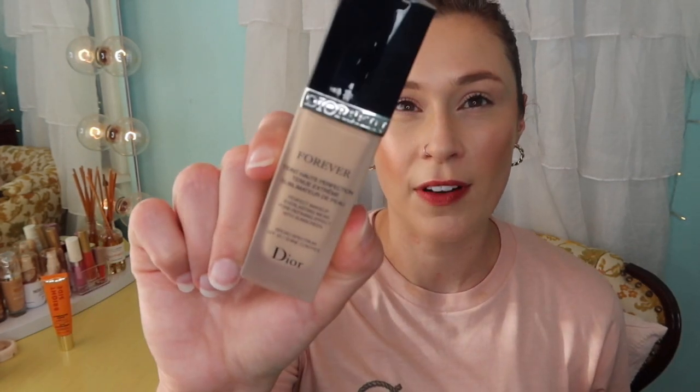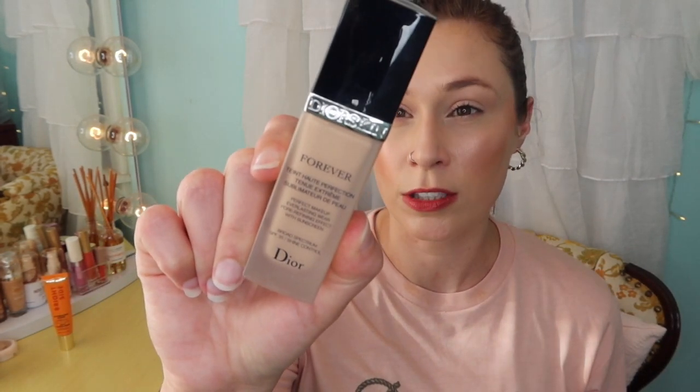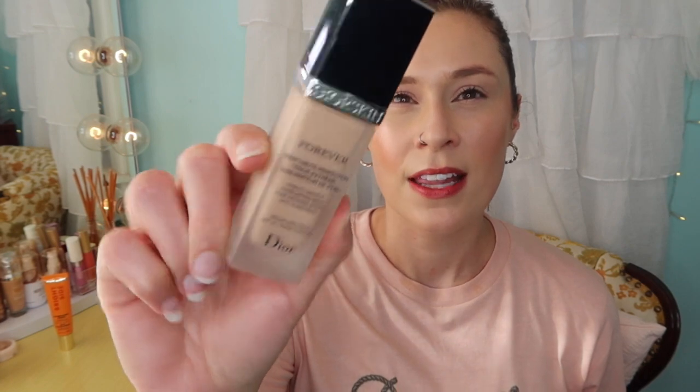And then I have used up 3 foundations. I should say I finished up because I didn't start using them this year. The first one is the Forever Foundation by Dior, or it's called Dior Skin Forever. This one was in number 10 as far as color goes. This particular one is no longer made, but I really loved using this. It's a little bit illuminating. It was more of just a natural skin finish, and it was really thin and lightweight, but still had about a medium coverage to it.